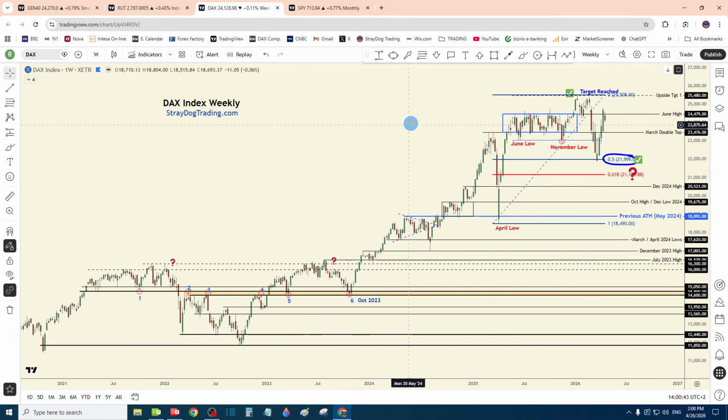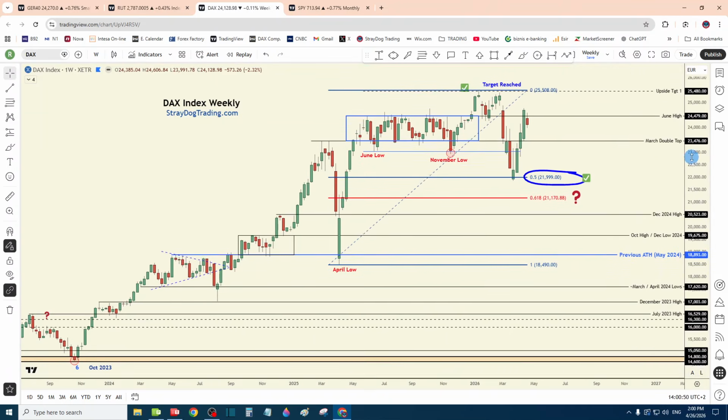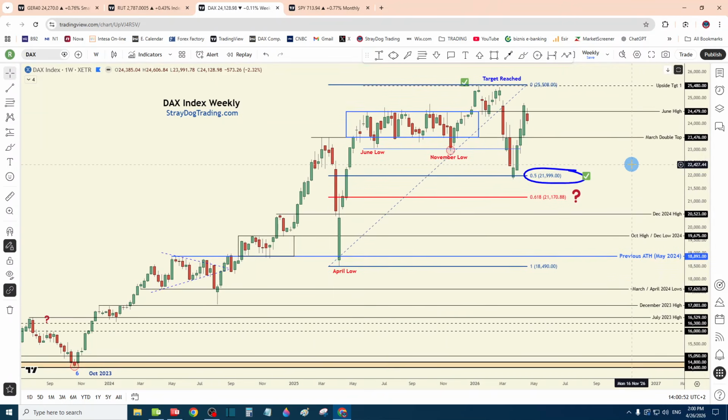Let's move to weekly, and this is what I was talking about. This is this week, as we can see here, an inside week. Now we did have a similar situation on the daily chart, expansion followed by contraction, then again expansion, and the same thing could happen when we observe weekly candles. Obviously expansion can be to the upside over the previous week high or to the downside below the previous week low and below the March double top.